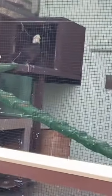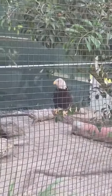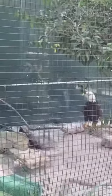They got real eagles out here. Wow, look at this eagle. It's another one. Another eagle in here too. Oh, that's a bald eagle, according to the sign. This is a vulture. The black vulture.